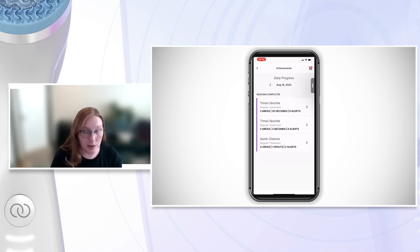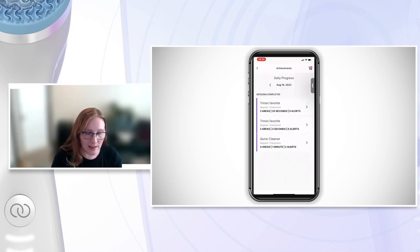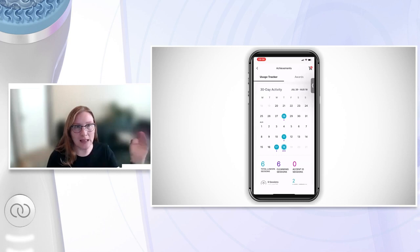And if I wanted to go even further, I could tap on one of these and it's going to give me that same overview. The great thing about this is that I can look back in time and see how much I've used my LumiSpa. This is also really great for your customers. If I had a customer that said, Trina, you sold me this LumiSpa, I really expected better results.